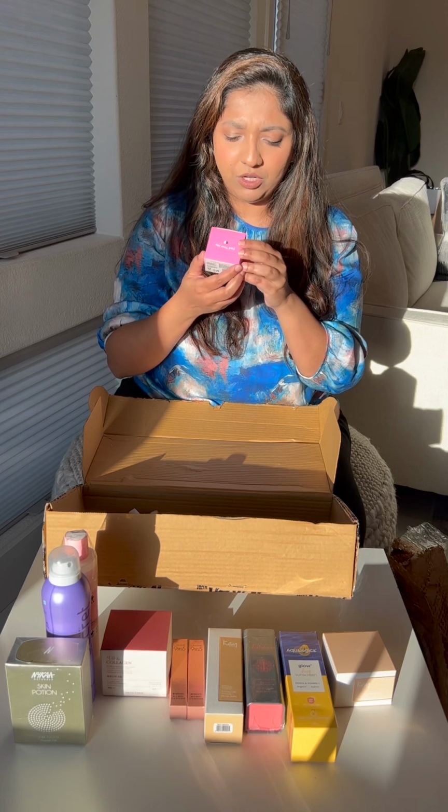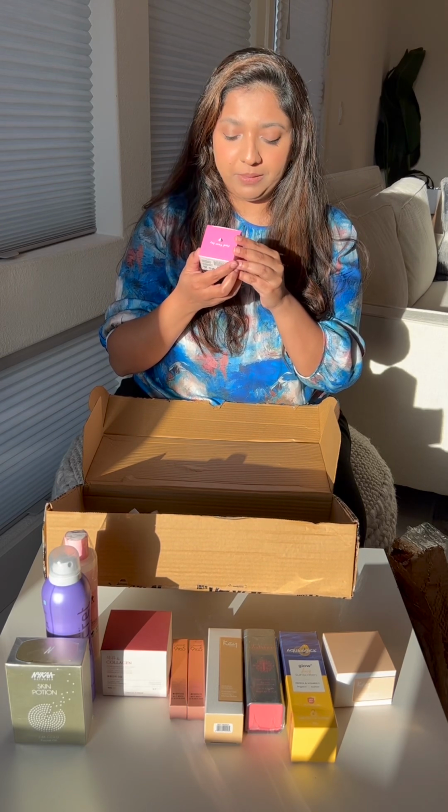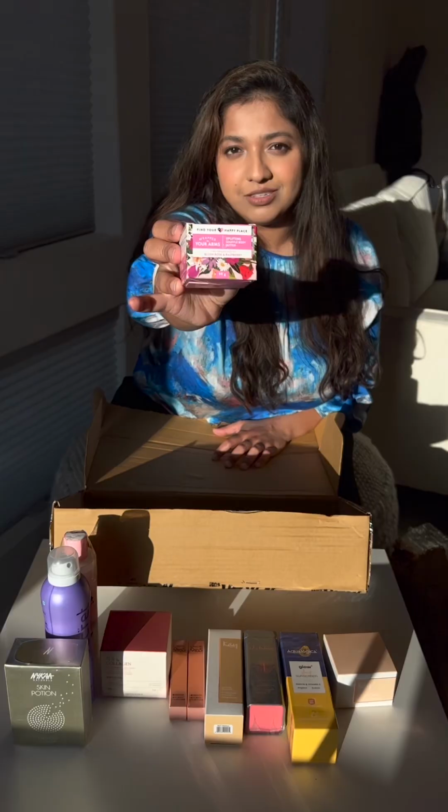The first sample is Nykaa Naturals Apple Cider Vinegar and Ginger Shampoo. This one is Find Your Happy Place, Wrapped in Your Arms, soufflé body butter. It's in the fragrance of blush, rose and raspberry.